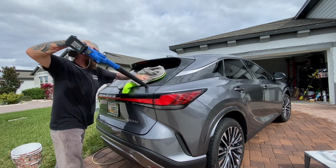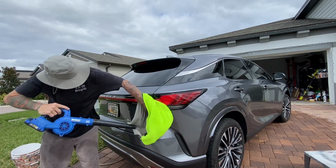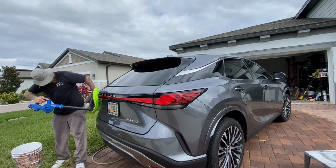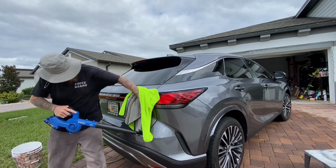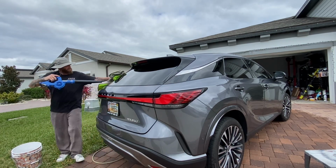Now, I don't often use it when I'm doing interiors, but sometimes if it's a cleaner interior and it's not going to take me forever to blow it out, I'll break out this blower instead of setting up my other unit. Another great thing about this little blower right here is that it charges super quickly.